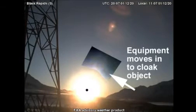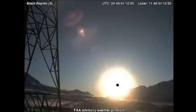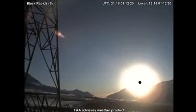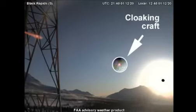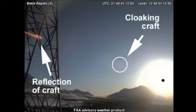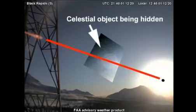The video you are watching now shows how a huge celestial object is made nearly invisible by the atmospheric chemicals that are spread throughout our atmosphere continuously by military jets. A highly classified craft marked with a circle works with other equipment in place to hide these enormous objects from public view. As always, a line can be drawn from the reflection of this craft to the black dot that produces a gigantic circular glare, and the hidden celestial object always falls upon that line, without exception.